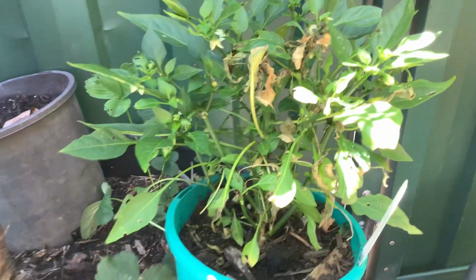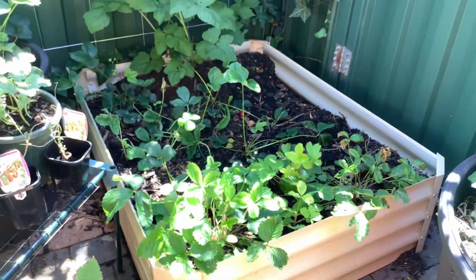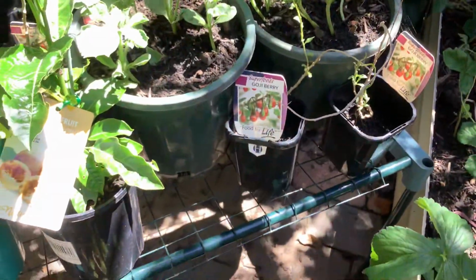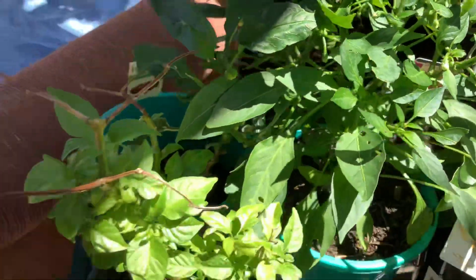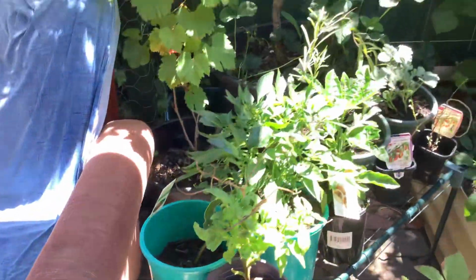We've got chilies. Ginger starting. We've got watermelon in there, goji berry, passion fruit, more chilies, overwintered chilies. These actually did okay in the greenhouse. They're starting to come back.